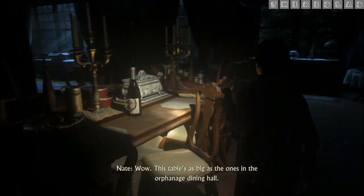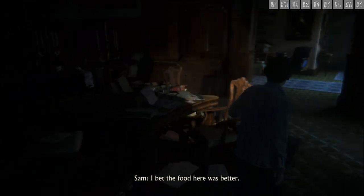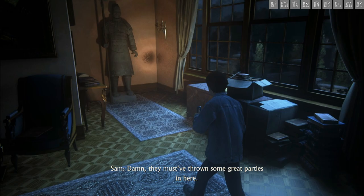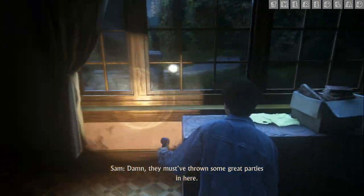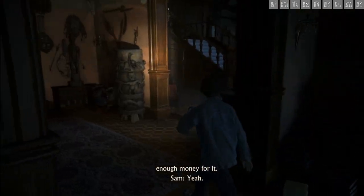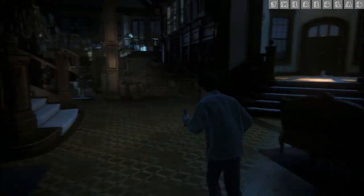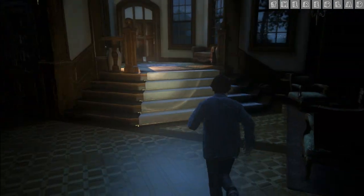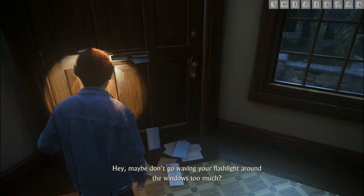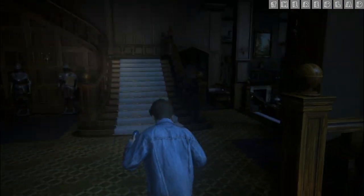Wow. This table's as big as the ones in the orphanage dining hall. I bet the food here was better. Wouldn't take much. Damn, they must have thrown some great parties in here. Judging by the artifacts, they certainly had enough money for it. Yeah. Looks like it's been a long time since the last one, though. Hey, maybe don't go waving your flashlight around the windows too much.